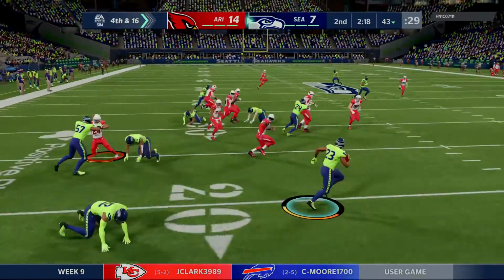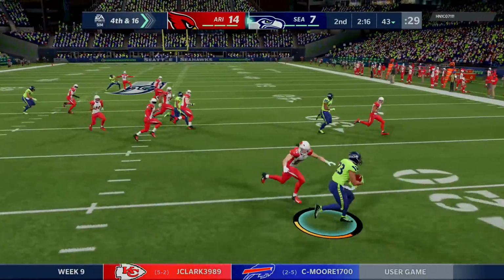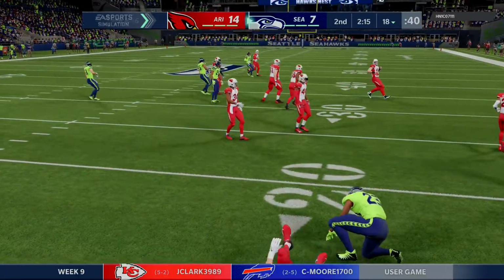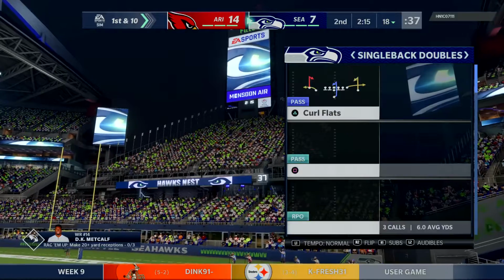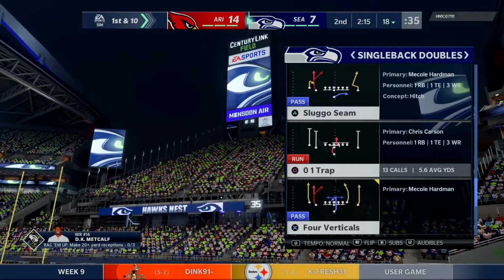This is taken at about the 14. It's a 40-yard punt, 4 yards on the return, and it'll be Seahawk football, 1st and 10.